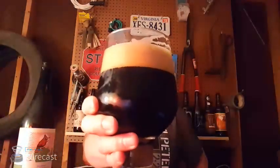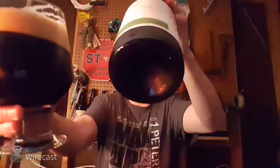Maybe bring it up a little closer for you so you can get a good look at that. Pretty dark, even compared to the bottle here. All right, typical stout color. What do you say we go ahead and give this bad boy a taste and see what we're working with? Cheers.